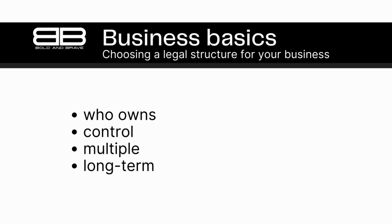When considering ownership and management, it's important to think about the long-term goals of your business. Do you plan to keep it small and manageable, or do you have aspirations for growth and expansion? Will you need to raise capital from investors or take on partners? These are all important considerations that will impact the legal structure you choose.